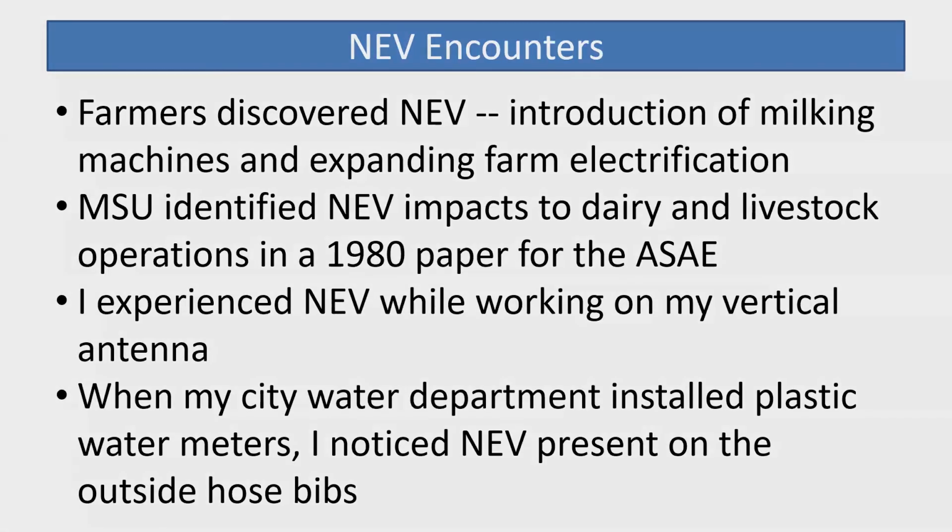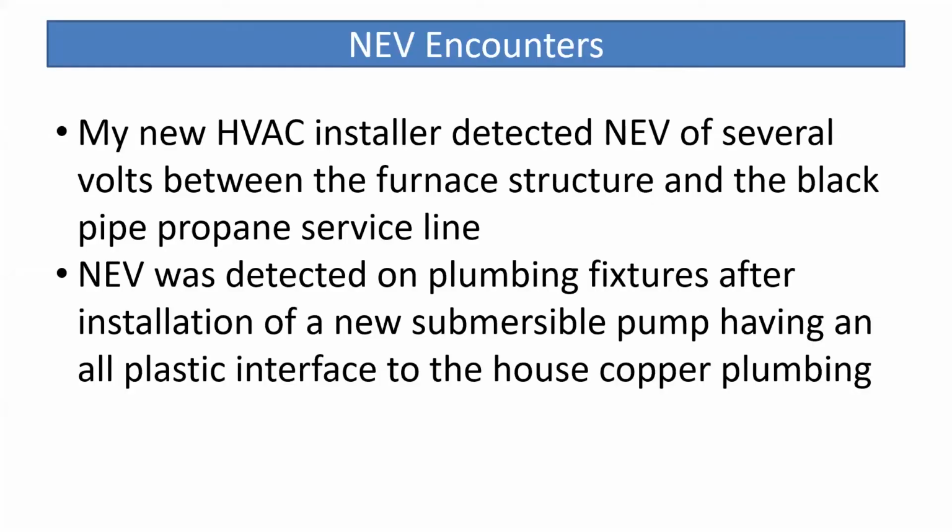Well, go ahead, Dave. I had another experience here on the farm, when I had a new HVAC, new furnace and air conditioner put in. And while the installer was working on it, he discovered that there was several volts between the furnace structure and this black pipe that brought the propane service into the house. And he was rather reluctant to connect things up until I explained to him what this was. Apparently they'd never experienced this phenomenon.